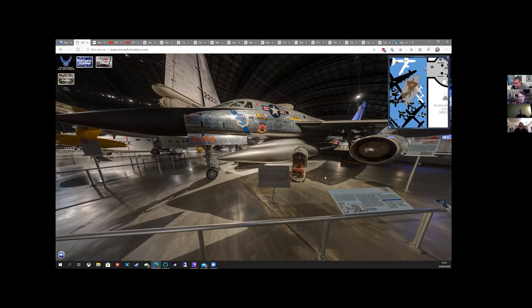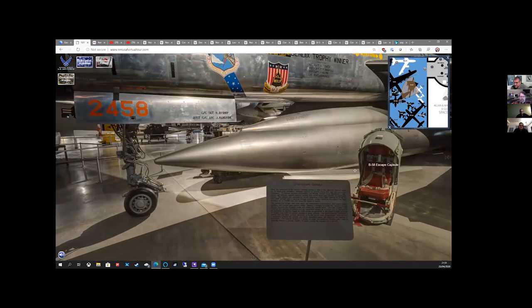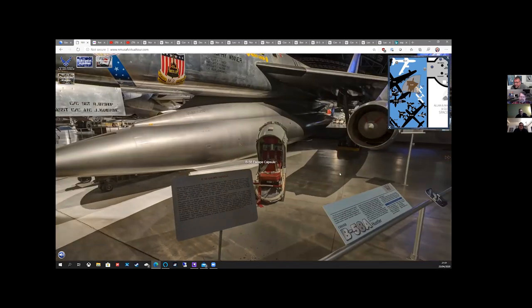And by the way, this is also noteworthy. You think of ejection seats usually. Yeah.